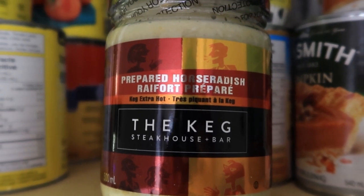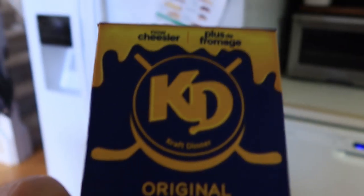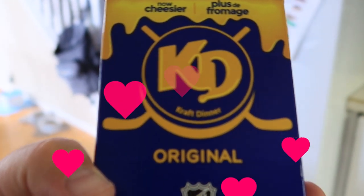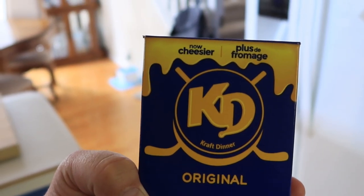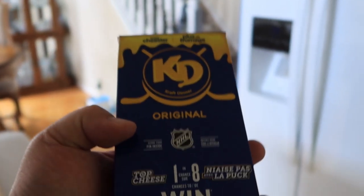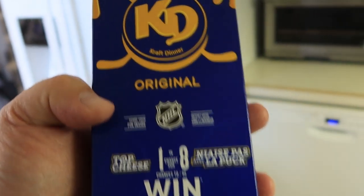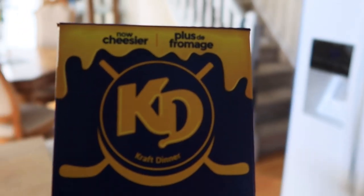This keg horseradish lights your head on fire. It's delicious. Oh yeah, in Canada, this is the king. KD. It's not mac and cheese or Kraft. We used to call it Kraft dinner, but now it's just KD. And it's different than the American version. And I guess because I grew up with it, I think it's way better. At some point, we'll have to do a taste test. Try a Canadian KD versus American Kraft dinner or American mac and cheese.